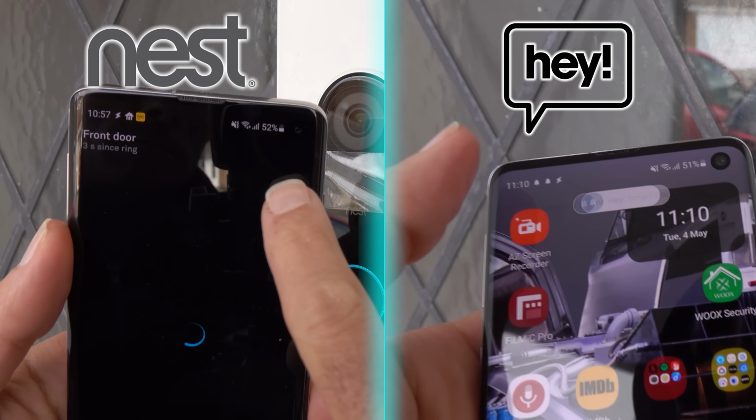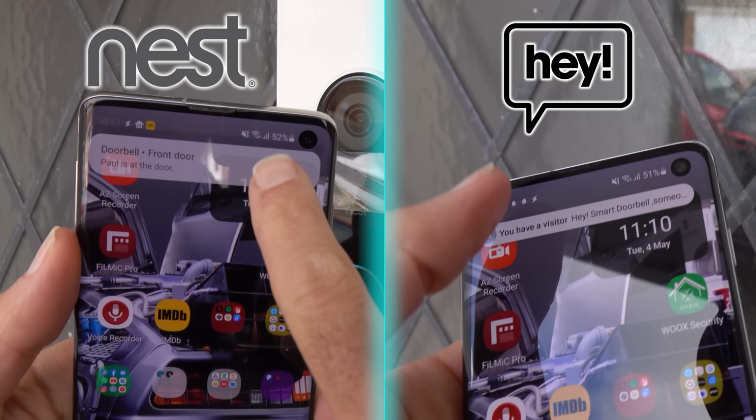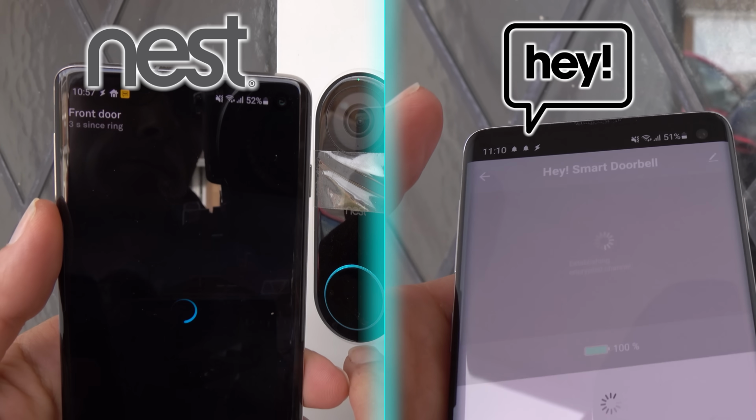I was really impressed at just how quick it was. I've measured it in case you're some kind of science nerd. It was like an 1/8 of a second. An 1/8.